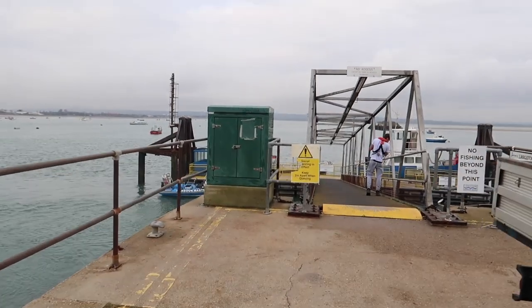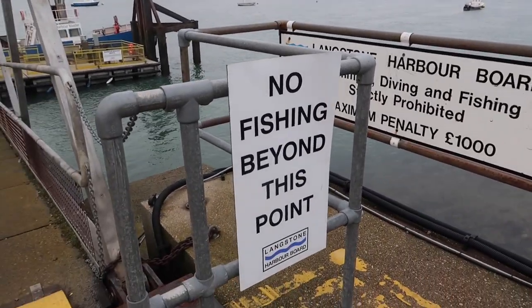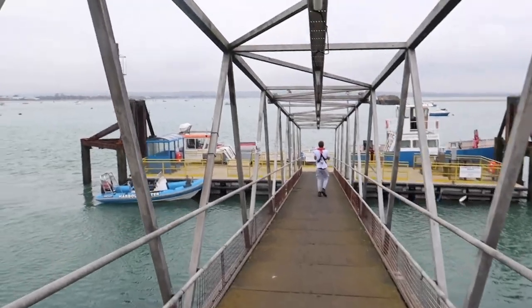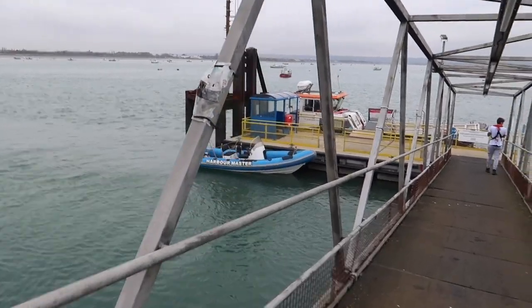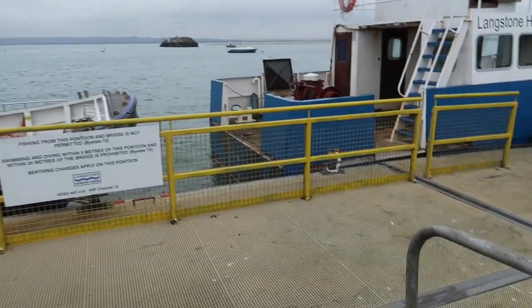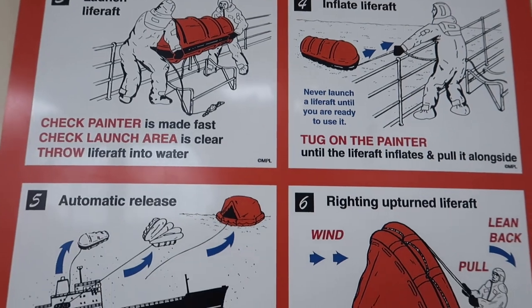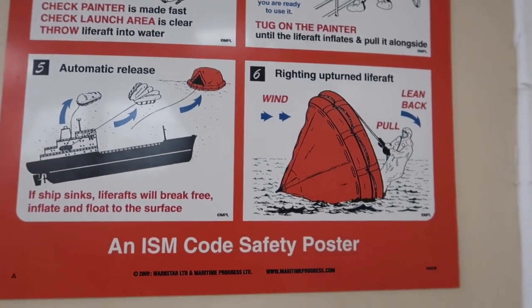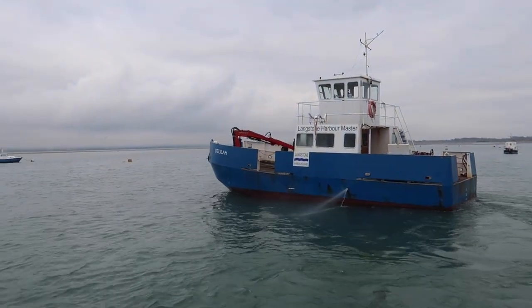Let's get back on the ferry. No fishing beyond this point. There we go, we're heading back. Harbour Master's boat there, look. Someone's got a drone. Cool. I want one of them. Okay. There goes the Harbour Master. Delilah.